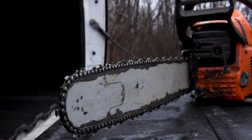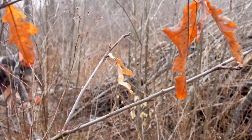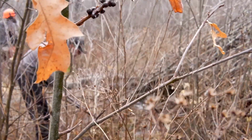You know, the primary reason that we're doing the brush piles is for cottontail rabbits, but the reality is there's a whole litany of critters out there that'll utilize these brush piles. You got porcupines, you got squirrels, ruffed grouse will nest close to them. There'll be mice, there'll be places for foxes to den. You know, there's just a whole list of critters that will find the habitat that we're going to enhance today valuable for their life cycles.